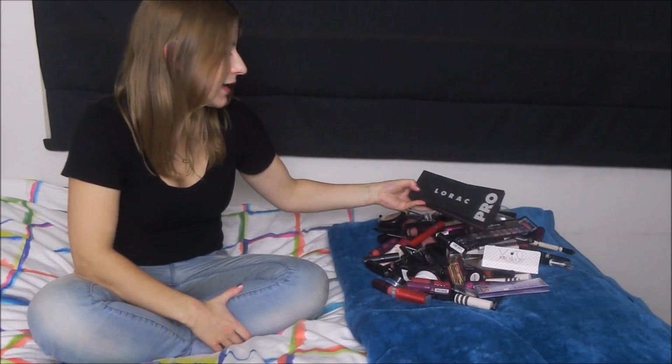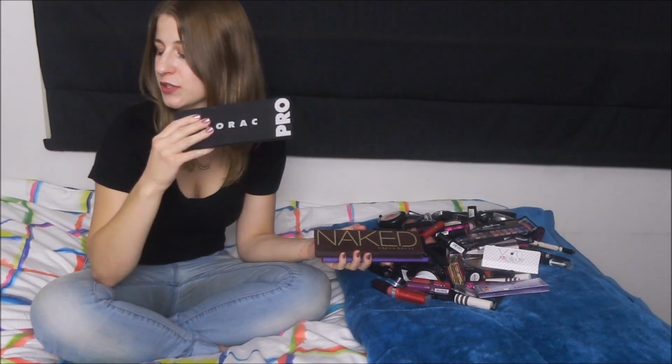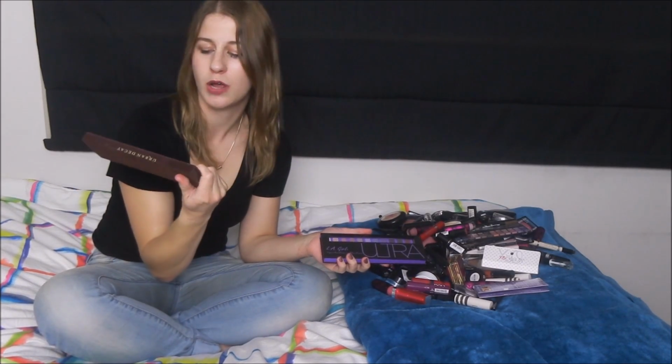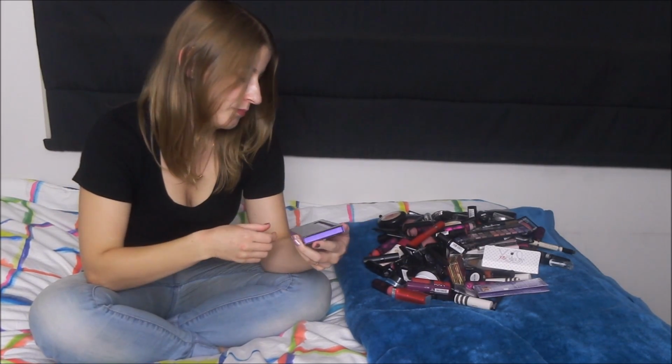Let's do palettes, I guess, since they're here. I'm keeping my Lorac Pro palette. Obviously, this one's quite new. I'm keeping my original Naked Urban Decay palette. Love that one. This one, the LA Girl Ultra palette. This is very purple based.